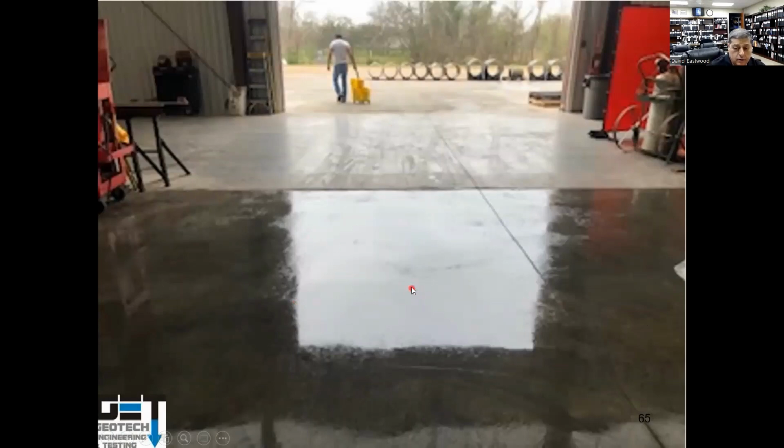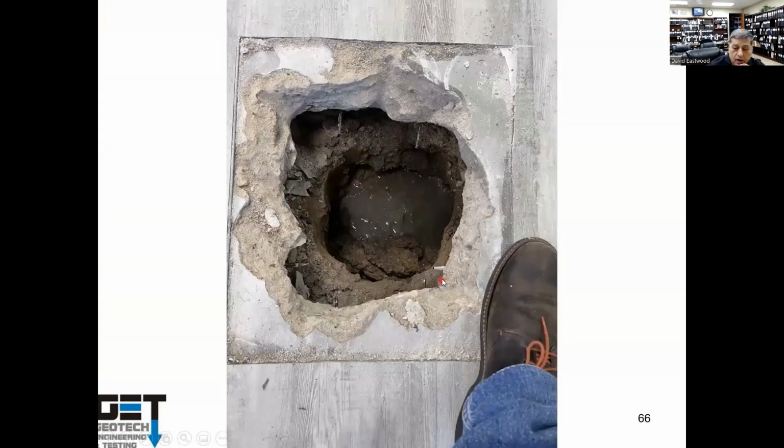He asked me what to do. I said, I don't have any answer, man. You got to get out there and deal with it as is, but it's a safety hazard. If you bust the concrete and go underneath there, you will see water. It's a perched water table underneath that slab. Water just sitting underneath the slab in the sand layer. It's called perched water table.